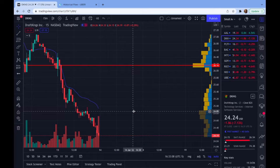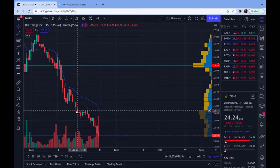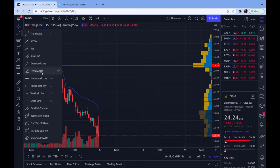But when we look at this, there's a couple things that stick out right away at DKNG. The first is this level here, about 24.9, was tested a lot, which I do like. But on the downside, I think a better trigger would be this 24.8, 24.75 level. I like 24.8 because it's over this candle here and also acted as support here with a little bit of a bounce before consolidating and ultimately falling. So my call trigger is going to be 24.8 on DKNG.